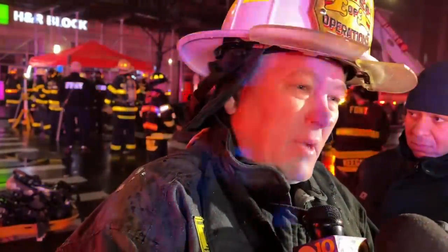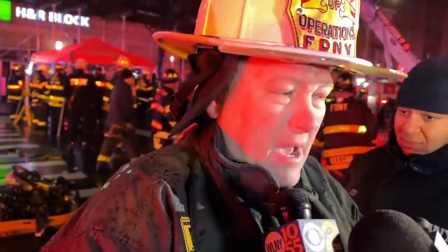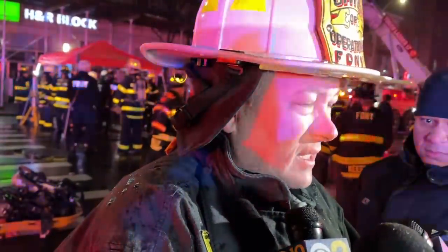Any area residents, any evacuations or any impacts? The building next door on the corner, we've evacuated that building due to the smoke getting in there. We didn't have any fire extension into it. But there should not be as much smoke as we had earlier in the night. When might they be able to get back in? Sometime later this morning, we anticipate people will be able to get in.